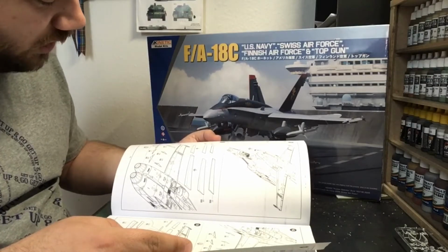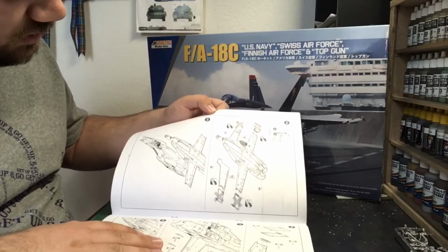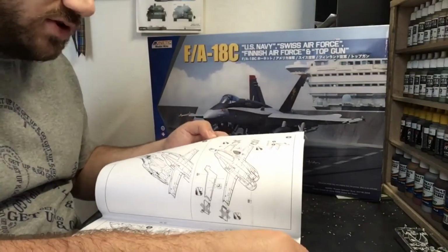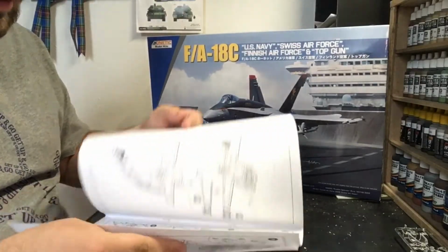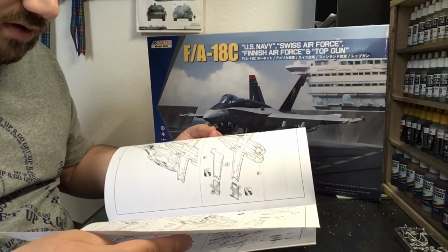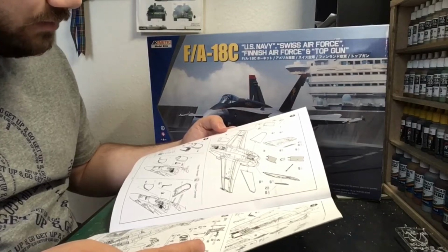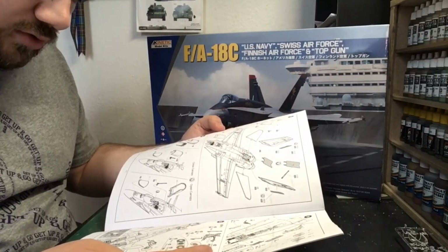Optional, looks like you've got posable flaps and slats and things, which is quite nice. Details on how to do the wing fold, which is nice to include. It's a Navy aircraft. I think it's a shame when kits don't have that option, because it's so typical of a naval aircraft. You can pose the air brake, canopy's posable of course.